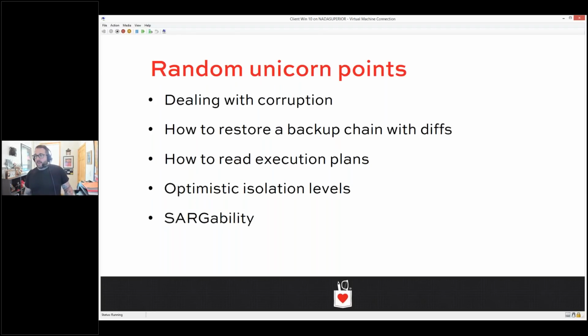If you want to earn some random unicorn points with me, well, knowing how to deal with corruption, you don't have to be like aces at it. You don't have to be Paul Randal when it comes to fixing it. Just kind of know what you do to deal with it. Like get a restore started, know how far back the corruption went, stuff like that.